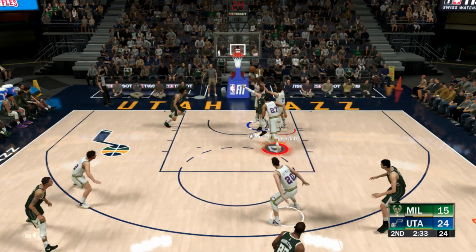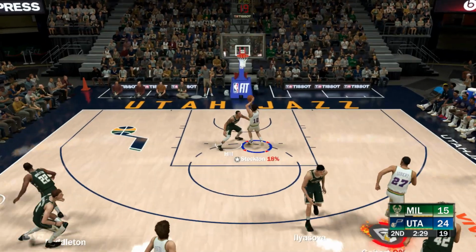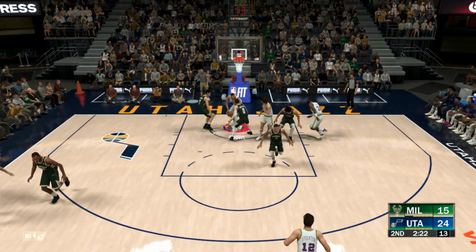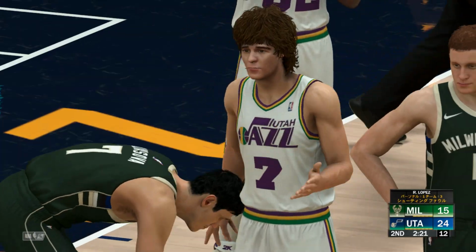Here's DiVincenzo. Utah with the rebound. I think he'll think twice about attempting that shot next time. The defense was right on top of him there. Stockton passes to Maravich. Gobert dishes to Maravich. And a lot of contact on that one, so he'll shoot 2 here.